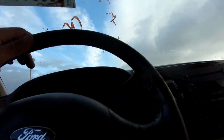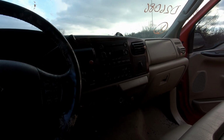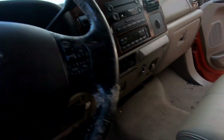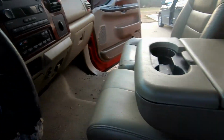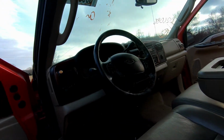I can't remember, I told you the miles. Based upon the Carfax, it should have about 150 to 160,000 miles on it. But of course we won't know for sure until... Hey, the cup holders work. We won't know for sure until we actually get some power to it.